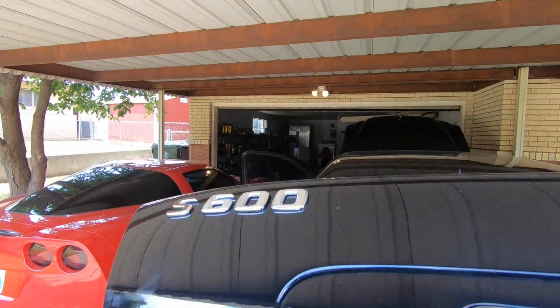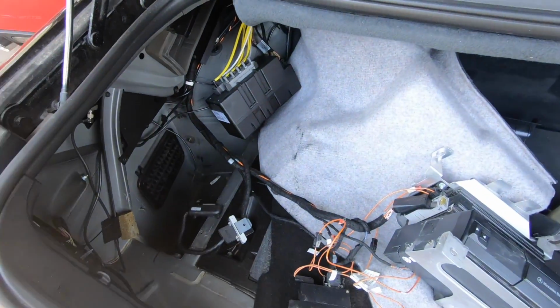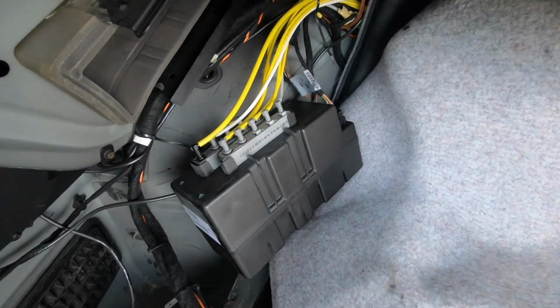You're not going to hear it. This trunk is heavy. Anyway, when you push the trunk release to open it, you can hear it click. You can hear an electronic click, but nothing happens.